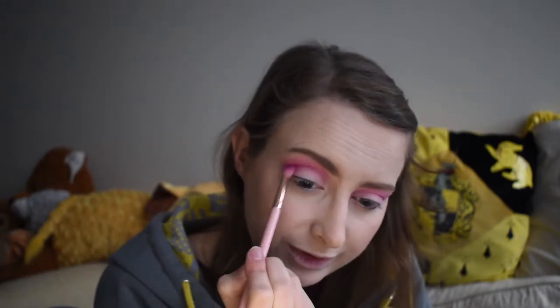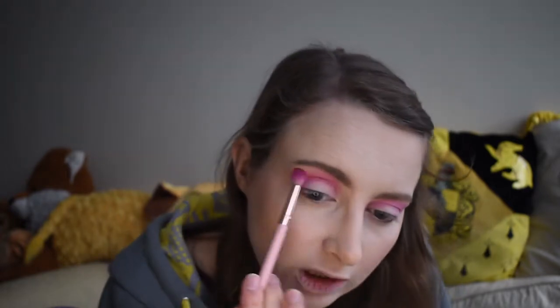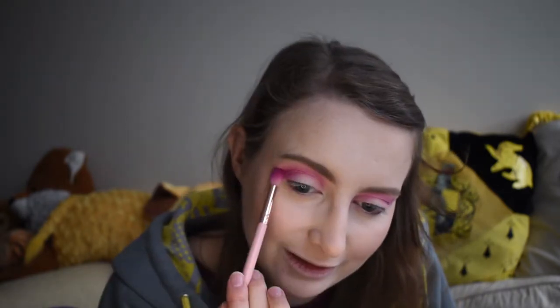Honestly, if it wasn't for one palette, I would not be into pinks and purples and bright colours. I'm just bored of the whole oranges and yellows and browns. If I'm going to wear makeup, I want to stand out. I want to be big, bold. Because I live in a city where I'm not going to get judged for having bright pink eyeshadow or green. I haven't actually worn green eyeshadow ever. I might do that tomorrow.